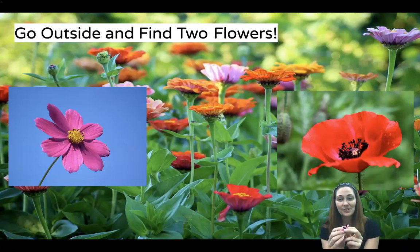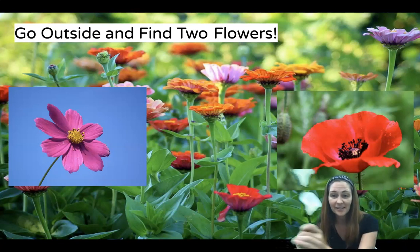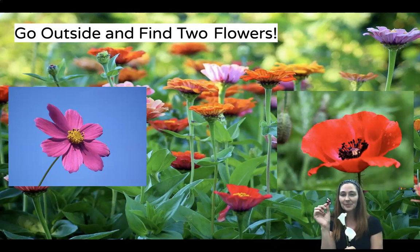Okay, so now what I want you to do is you're going to go outside and find two flowers. Hopefully they are of the same species, meaning they look the same. And what I want you to do is pretend you are the bee pollinating. So you go and visit one flower, right? And hopefully you get some pollen on it. And if you can find a real flower, you can actually get real pollen on it. This is actually a fake flower.